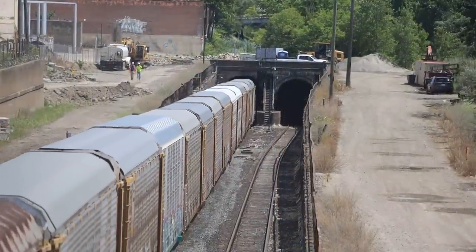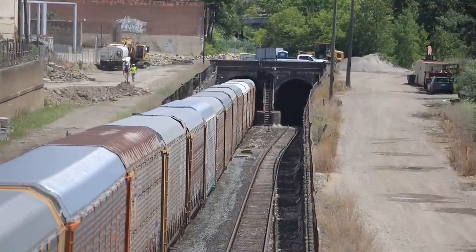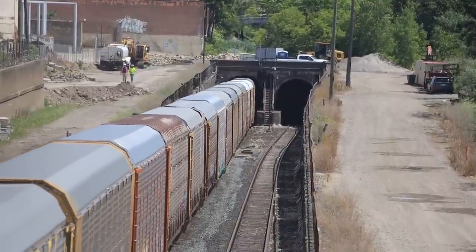In its heyday, it was a bustling international corridor, shuttling both freight and passenger trains along its double-tracked passage. In 1993, the north tube was enlarged to accommodate the increasing size of modern rail cars, like these autoracks seen here, practically making the southern tube obsolete.